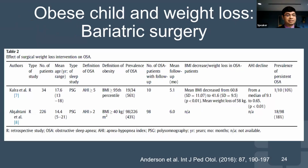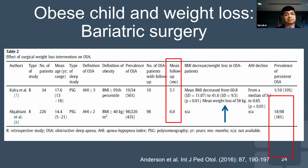About bariatric surgery, right? One study is outside of the US, one within the US. After bariatric surgery in adolescents, they followed at 6 months. Huge amount of weight loss here. The other one hasn't reported, but the results, only 10% to 18% had residual OSA. It means it did work almost 80 to 90% of the time after the bariatric surgery.